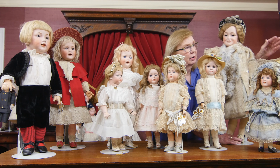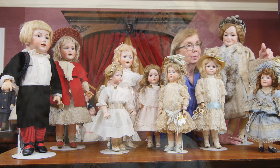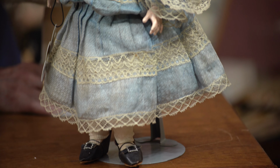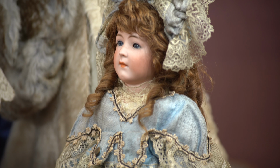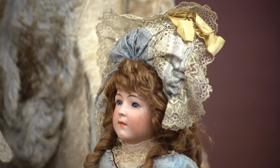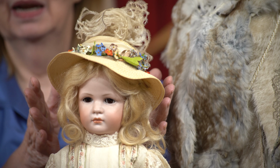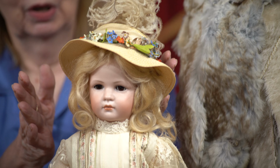We have another very beautiful example down here in all factory original costume, and this is a Simon and Halbig 128 model. So again, art character modified, a transitional art character. Doesn't have the painted eyes anymore, but more appealing to children and extremely rare, frankly. This sweetheart, in the front of the catalog, we have a picture of Mary Lou Rubright in her early days of collecting, holding this doll.